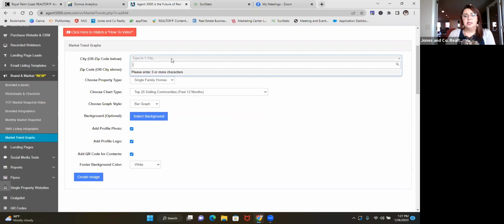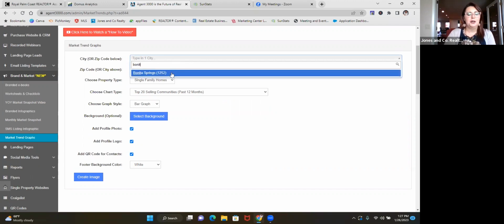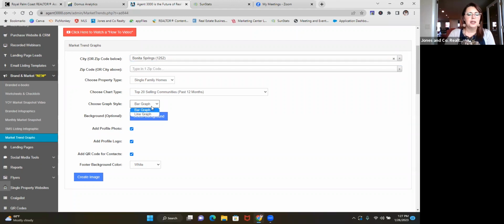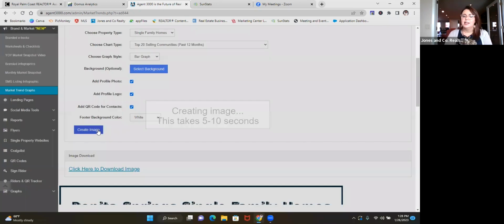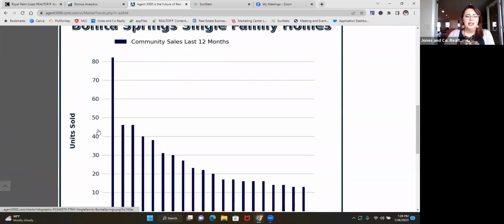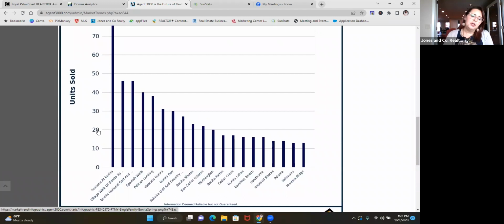And really, you never have to create material anymore. There's so much data between this platform and the last one I showed you. It's like 30 days worth of posting for social media. So we don't even have to be creative anymore. We'll go ahead and use a different city. Let's go Bonita Springs for our Naples people. We'll do the bar graph and create that image, and that will take about 5 to 10 seconds. And we can see here our beautiful bar graph. It looks like their top is Seasons at Bonita, Village Walk of Bonita Springs, Bonita National Golf. So all kinds of fun you can have out here. The community one is definitely a new one. I haven't seen that in any kind of market information before.